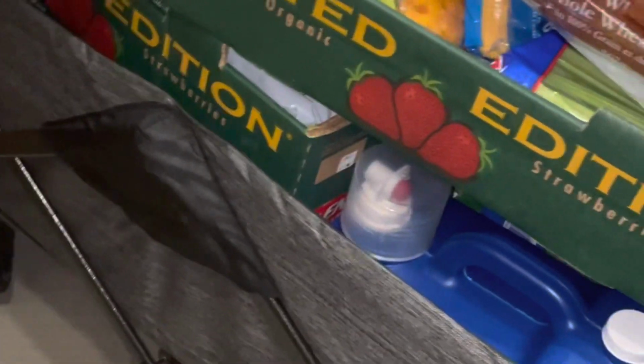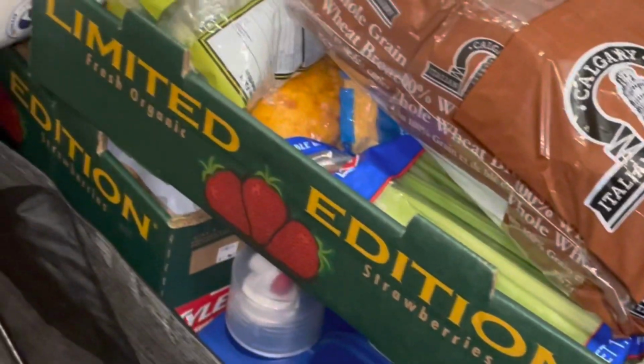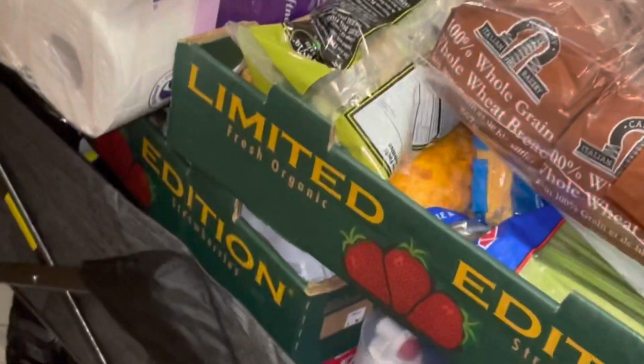This is all our groceries if fit on the cart to bring up to the house. It's easy. I had some Costco finds that I'm gonna share with you guys.